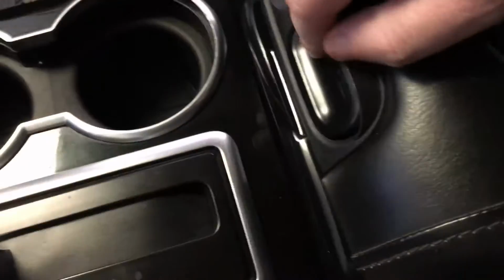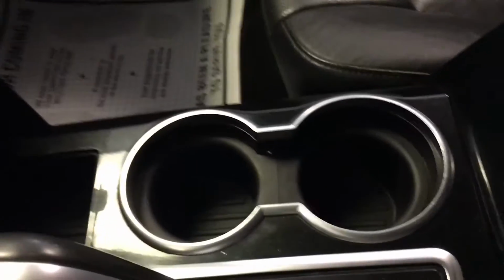Inside this beautiful Harley-Davidson cover here, in your center console, you'll find yet another 12-volt power supply and even more connectivity features.